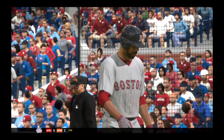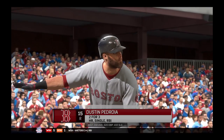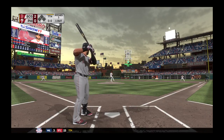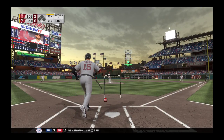Now batting number 15, second baseman Dustin Pedroia. Digging in and looking for more, Dustin Pedroia. He homered earlier and is 2 for 3 to this point. First pitch coming. Here it is. A little bouncer. That's a foul ball.